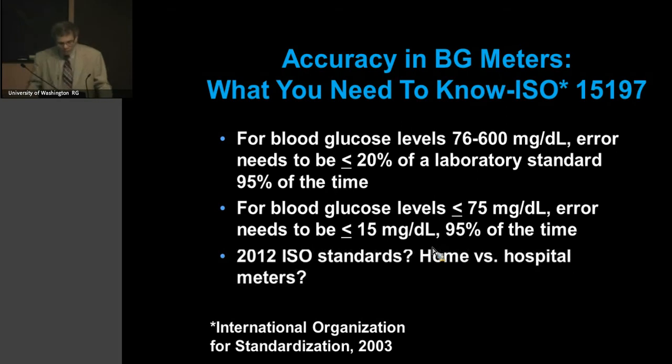Now, the interesting part of all of this is it's all going to change. I am told by the end of this year, we are going to have new ISO standards. And what I think is going to happen is that the FDA is going to ask us to have different ISO standards in the hospital than with these home glucose monitors, where obviously somebody on an insulin drip, you would like to be more accurate than what is currently recommended.